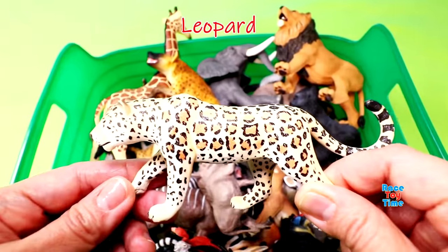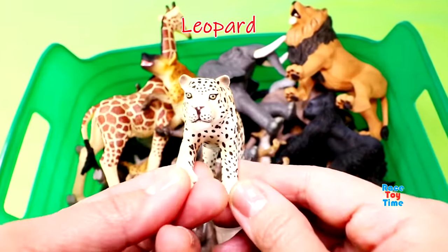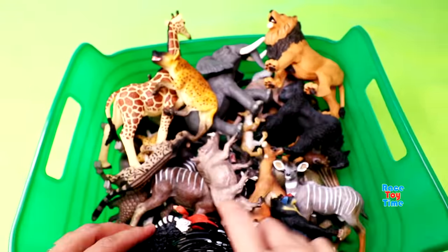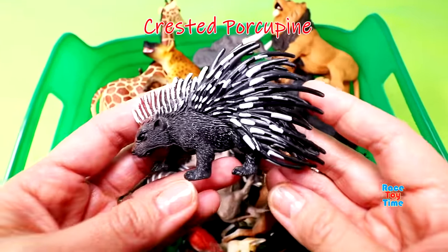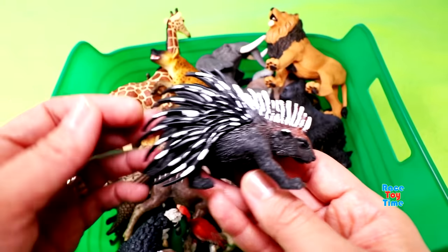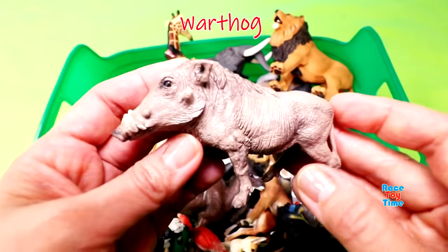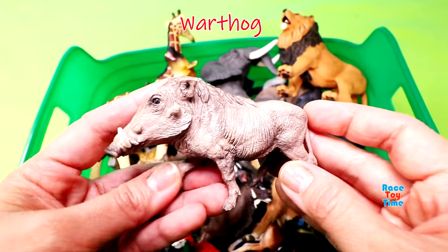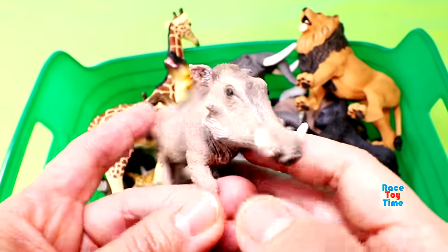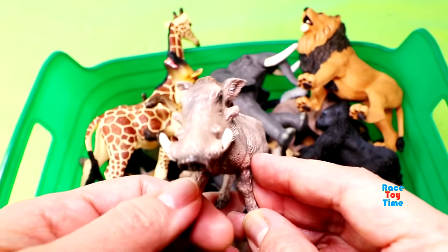Leopard. Leopards are solitary animals. They spend most of their time alone. African crested porcupine. Their quills are their protection. Warthog. Warthogs are omnivorous. They eat plants and animals. They have very long, sharp tusks.